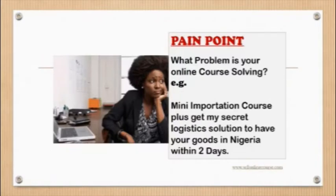So that pain point is now going to determine your copy, your follow-up messages. That is what's going to determine what you put on your landing page, on your sales funnel. That is what is going to be the arrowhead selling your course. Does this make sense to anybody out there?